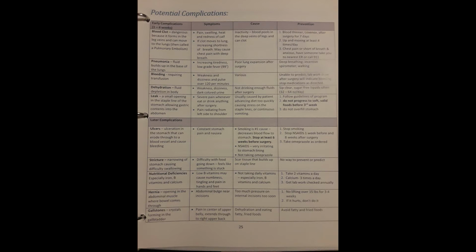There's also listed here a leak, which is a small opening on the staple line, and what those symptoms and causes can be. I'm not reading this word for word, but if you want, you can always hit pause on the video to read through. And again, as always, double check with your surgeon too. They may list other things than what my surgeon has put down, or give you further information about it.